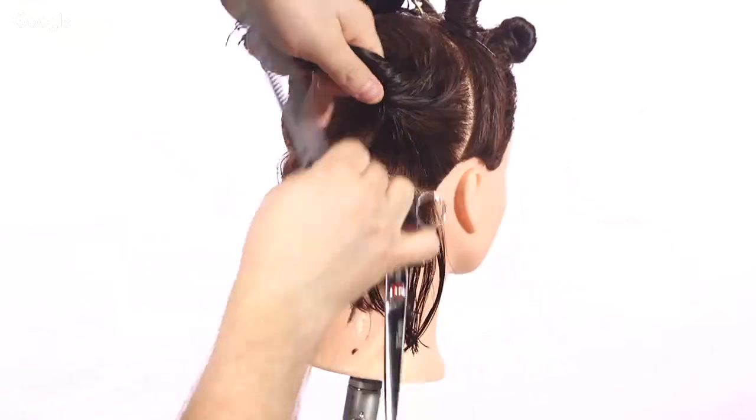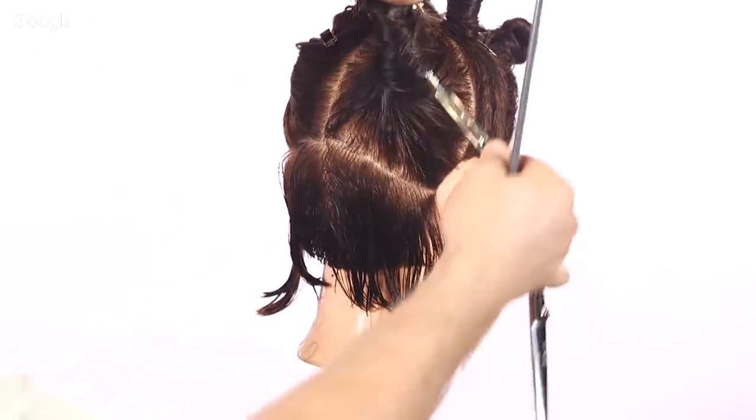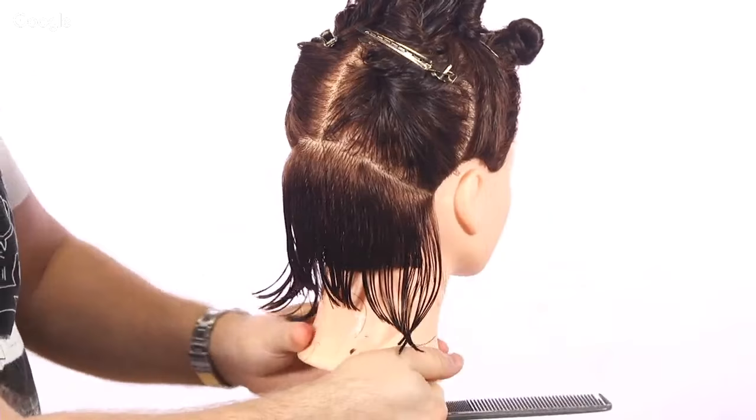All right, so the next section we're going to take and we're going to clip this out of the way. I'm trying to make sure I'm not blocking the lighting here. That's why I'm moving all over the place. And what we're going to do now is start our actual graduation here.